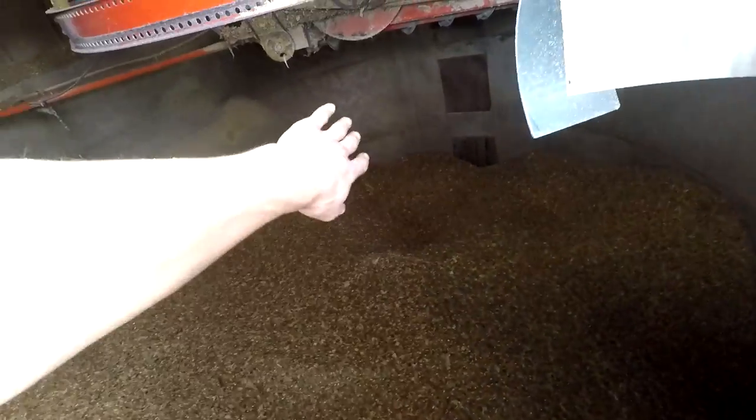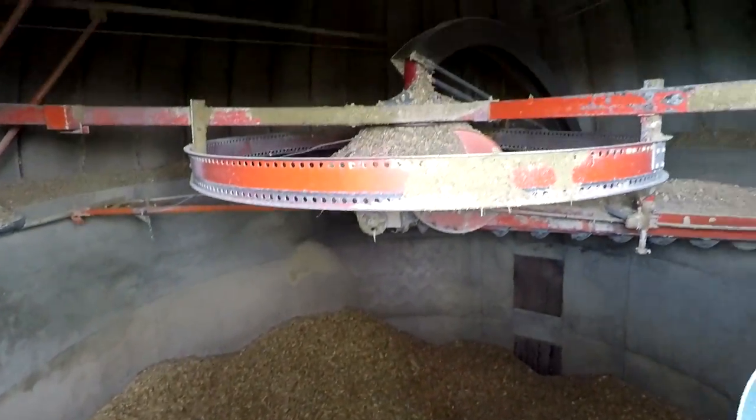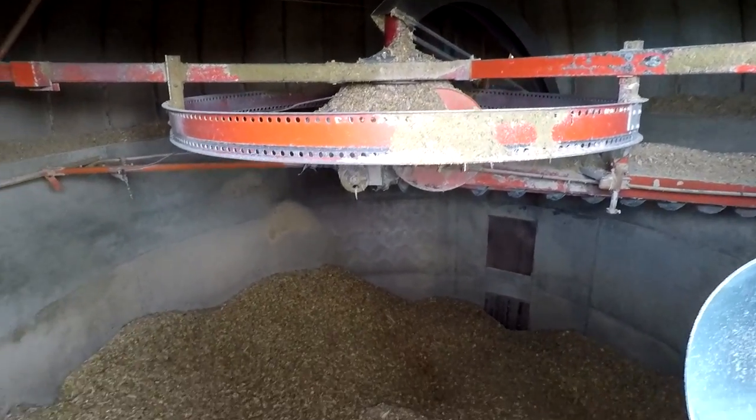Done. This was completely full the whole way up right here to the spout, and it sank down that far overnight. Just gotta make it flat and then lower this unloader down so we can feed out of it.